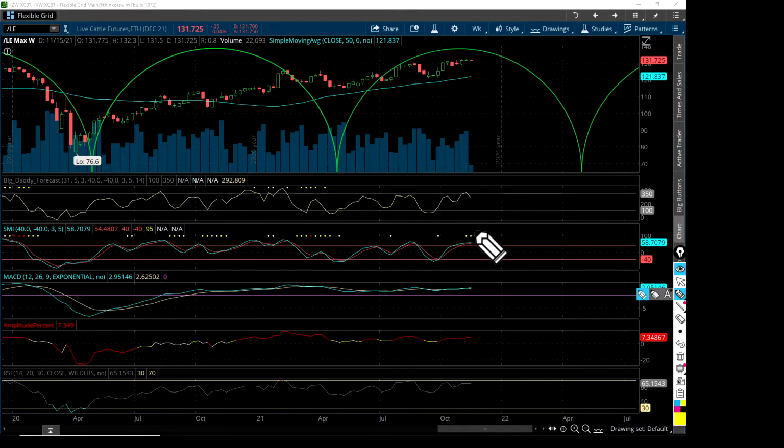We still see these signals here on the stochastic momentum index that suggest there might be some price decline, but I'm not so sure those are serious warnings at this point. The Big Daddy forecast is pointing downward, and we're going to have to wait to see what this SMI does. Does it decide just to track sideways? Is it going to begin to roll over here? The MACD is above the zero line and absolutely trading sideways. There's not a whole lot going on price-wise with the live cattle futures for the longer time frames. A lot of sideways movement.